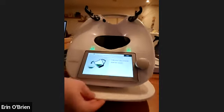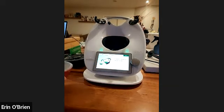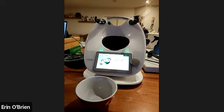Using our glider board here from the mix shop. I don't know if anyone has one of those. It makes it so much easier to move your Thermomix around without risking those scales.